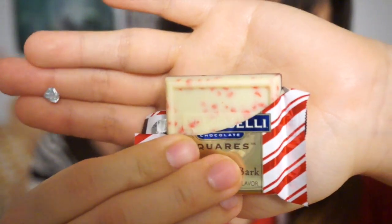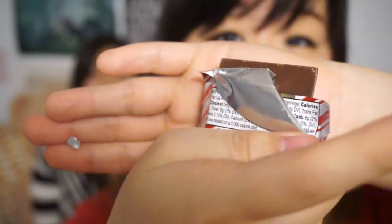As I'm trying to open this, it's white chocolate with candy cane specks, and on the back is milk chocolate. Do you taste the candy cane? Mm. I mean, it's peppermint bark, so you can chew on pieces. See these red dots? It's just regular white chocolate peppermint bark with milk chocolate on the back. It's good. She likes chocolate.